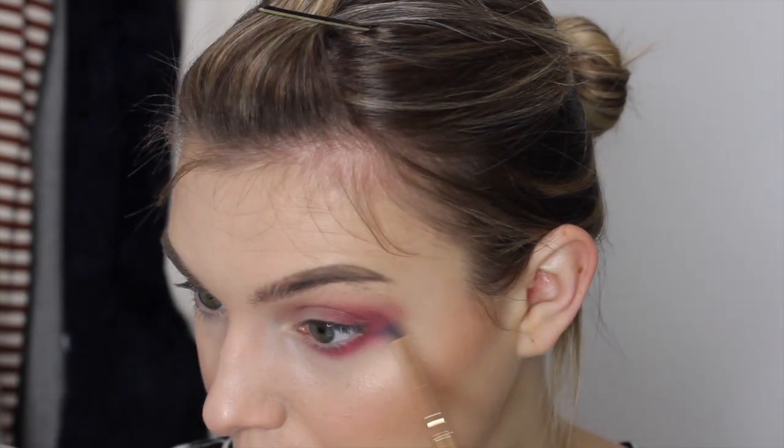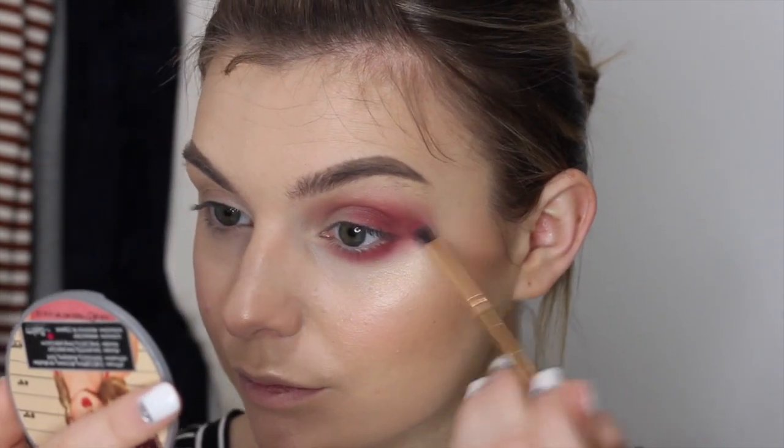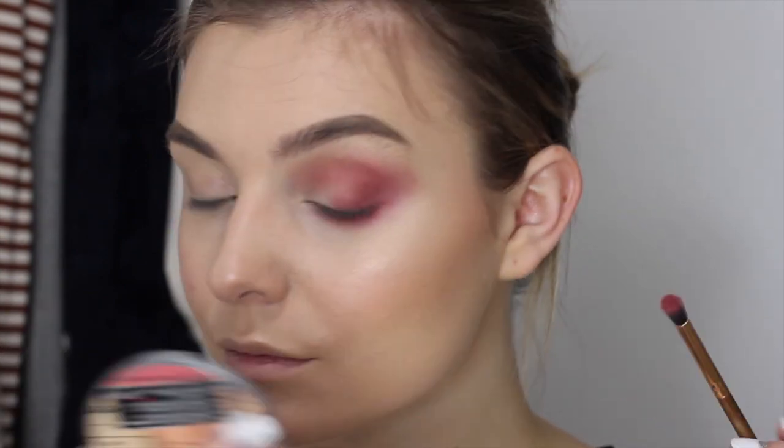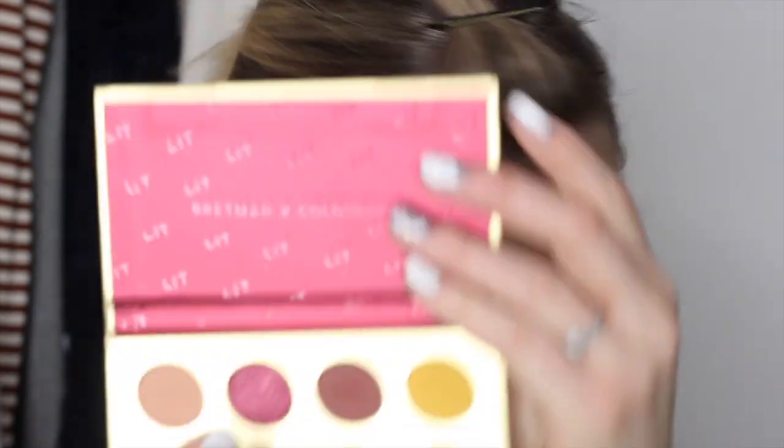I haven't noticed really any major fallout so far, which is really awesome, and the colors are blending really beautifully. Also, this is a Lexi mini taper brush, by the way. You can see they're just blending really nicely. That's really pretty.